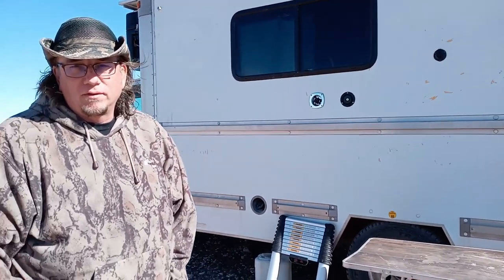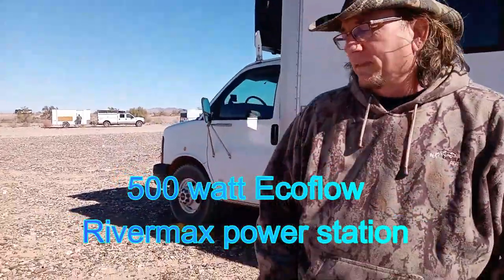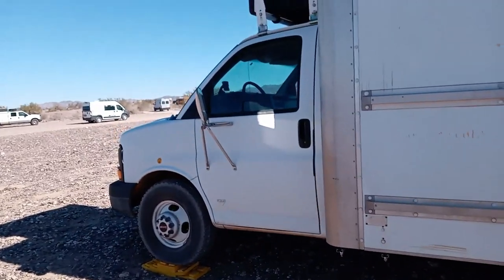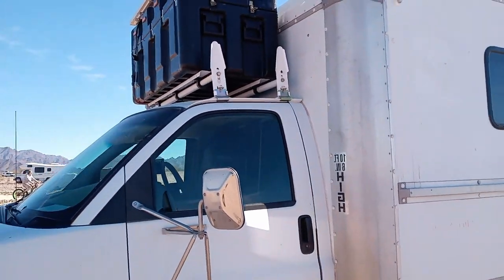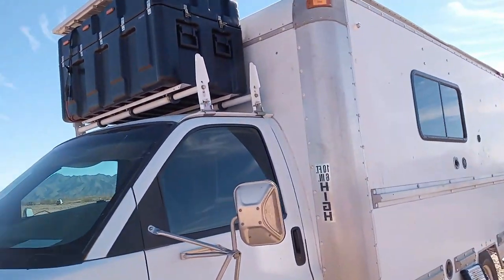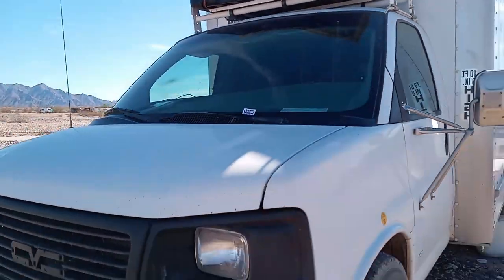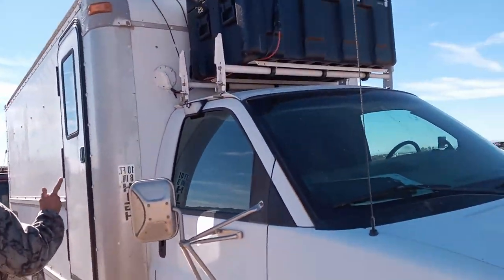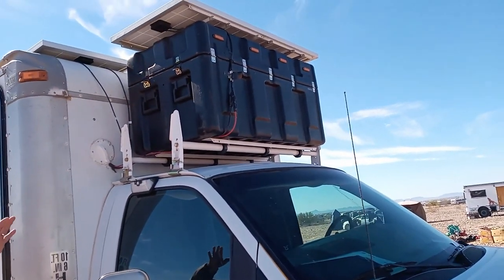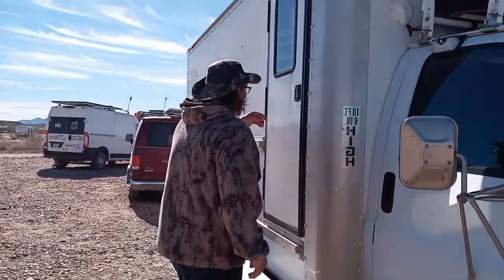Right now I have an EcoFlow River Max, which is a little over 500 watts. So that box is just storage. Oh, wow. And I got that at a place near Tucson. I put that panel up on top of there. Putting the panel up actually didn't take that long. It took me about 30 days to figure out how to do it.